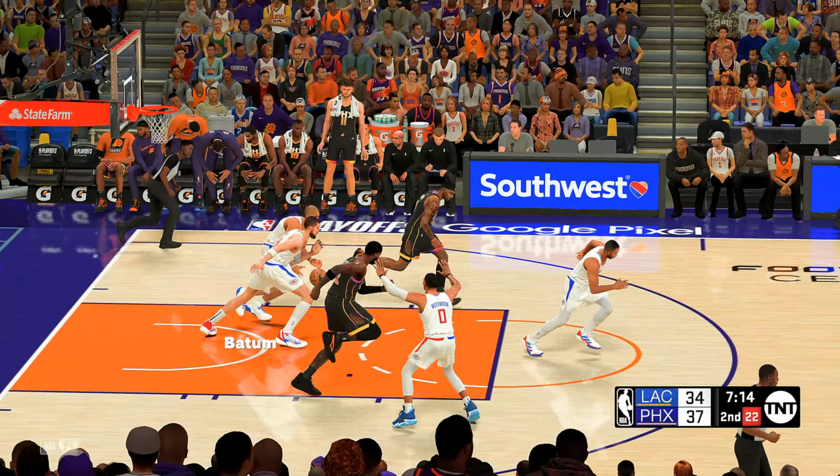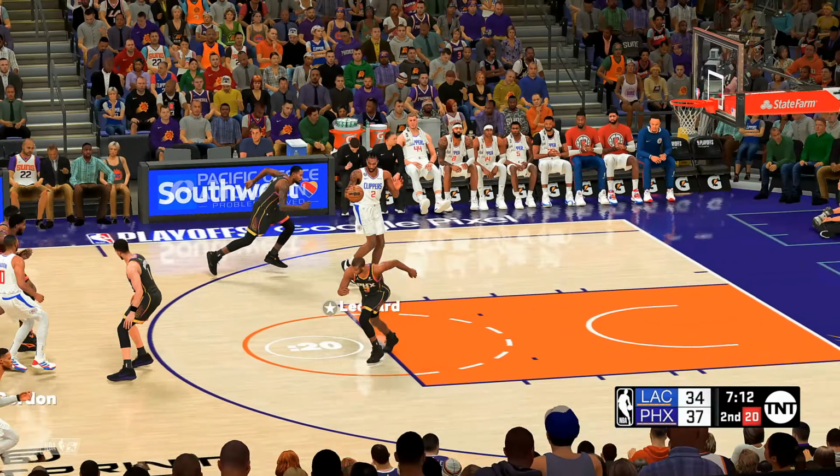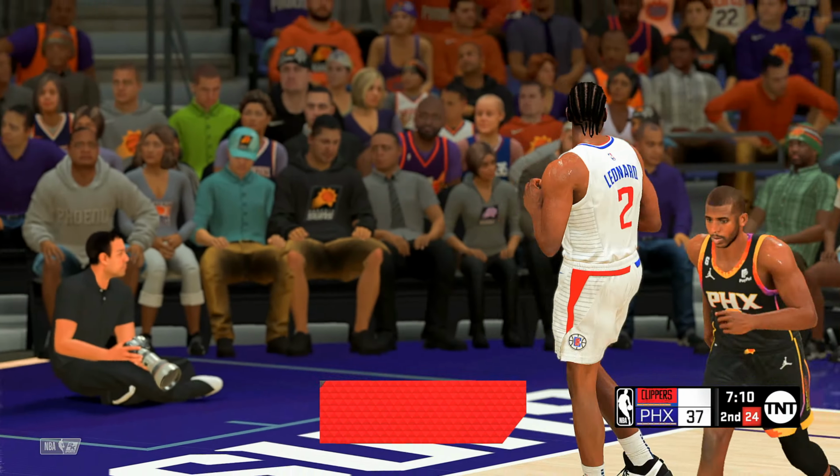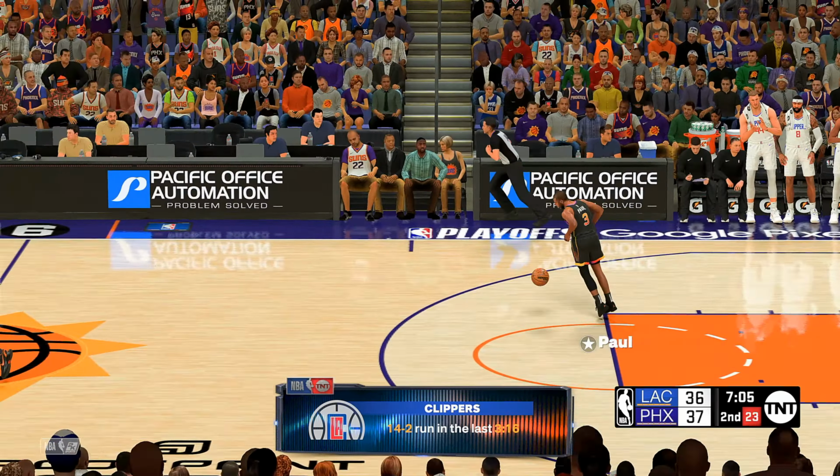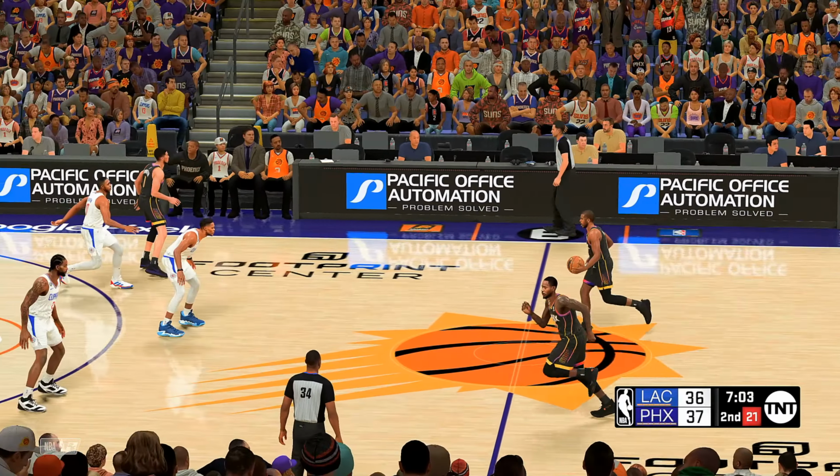Ross can't get it to go. And it's the Clippers ball. It's a 12-2 run here. Good pace. The assist. Woo! His energy is unmatched. And all of a sudden, that man was just on the other end. Wow.